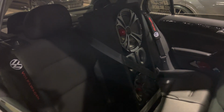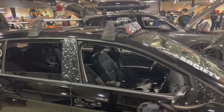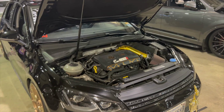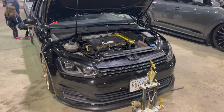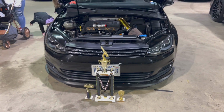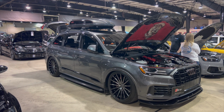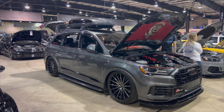Look at this. Look what we got in the seatbelt back here, boys. Okay. Got the roof rack, very nice. I see you, bud. This is very nice. Very, very nice. Now that right there is the ultimate homie hauler. That thing's freaking wicked, man.